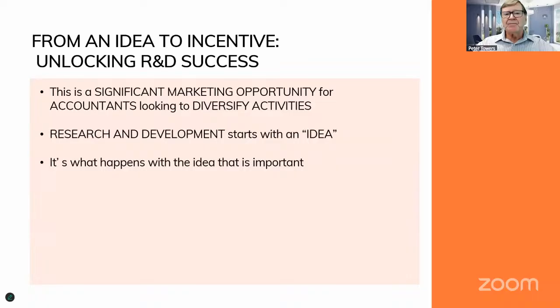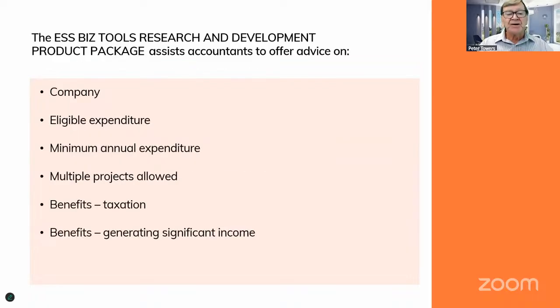So the research and development concept starts with an idea. It's what happens to that idea that's important. So let's start going through it. And I'm going to show you some charts in a moment. But a client comes in to see you and says, I've heard one of my mates has got an R&D grant. A lot of people think it's a grant, but it's not a grant. And I'd like to get one. And you should be immediately able to say, well, you're not going to be eligible for that because you're in a partnership. You're not in a company. So the first very important point is to claim the research and development incentive, the applicant has to be a company, private company, unlisted public company.